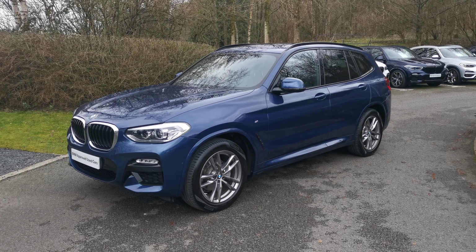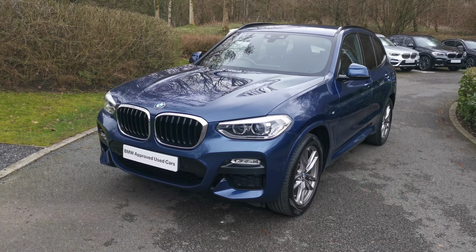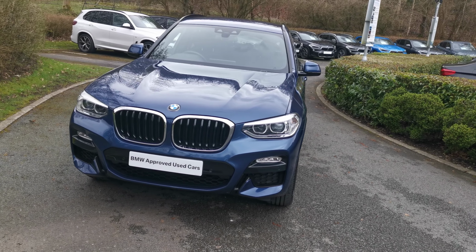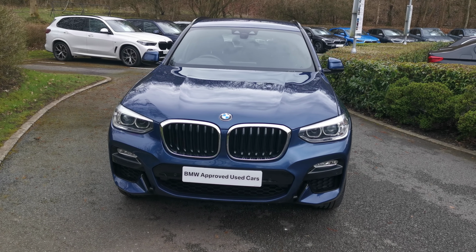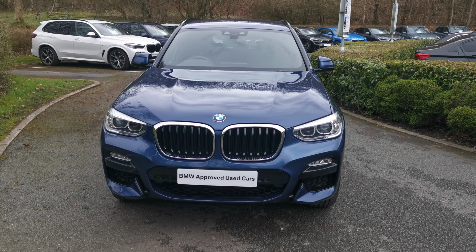Today we have this X3 20D M Sport. This car is finished off in Phytonic Blue Metallic, and this is a November 2019 registered vehicle. Fairly standard specification in terms of options chosen for this car, but the X3 of this generation does have a great standard specification, which I'll run through with you now.